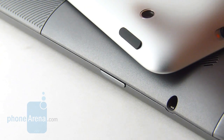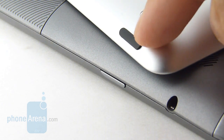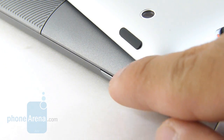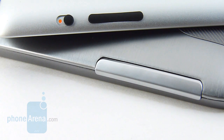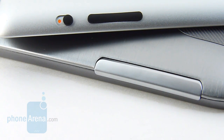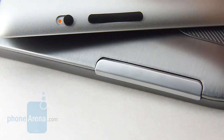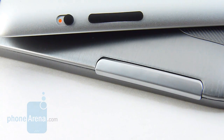We definitely prefer the dedicated power button on the iPad 2 just because it's a little bit more well-defined and it's not as easily activated compared to the HTC Jetstream. Meanwhile, we could say the same thing about the volume rockers of both tablets, just because the Jetstream's is placed in an area where our palms rest and accidentally presses it a lot, whereas on the iPad 2, it's placed more towards the back so it's less prone to accidental pressing.